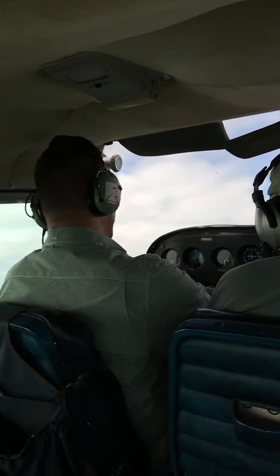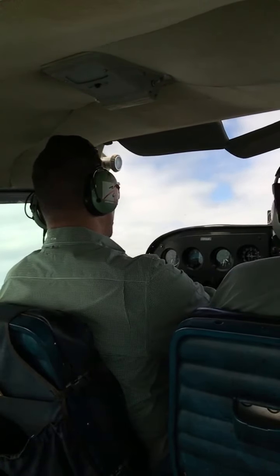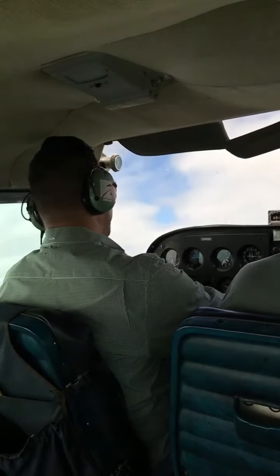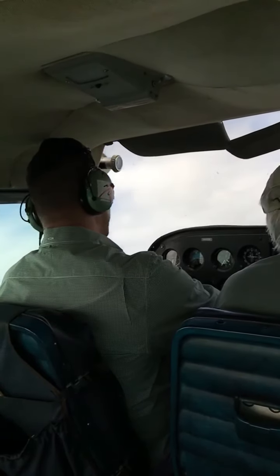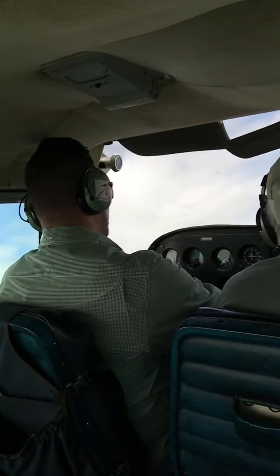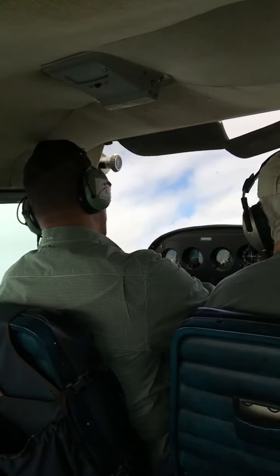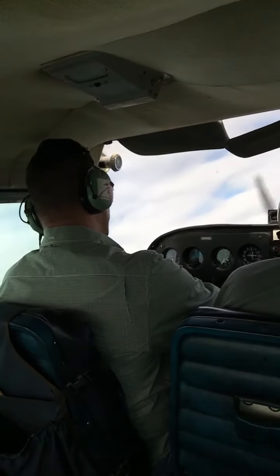Roger that, okay. Climb and maintain 4,000. And the needle is starting to move, so bring it around. You may have to increase your turn rate. Okay. There's my standard turn right there. Hawker 6 Charlie Delta, climb and maintain 4,000. There's 330. Hawker 36 Charlie Delta, maintain 4,000.